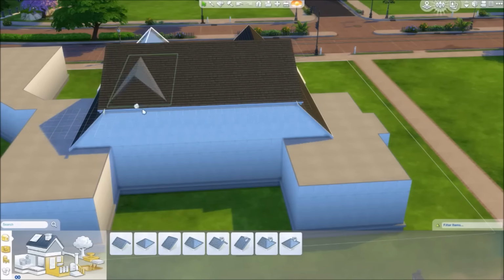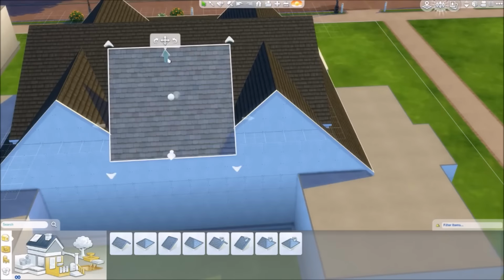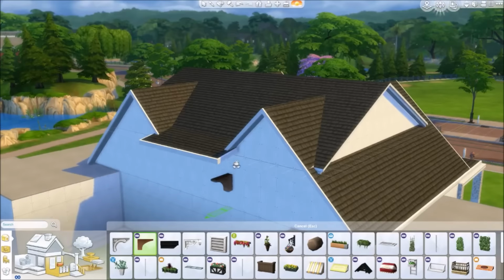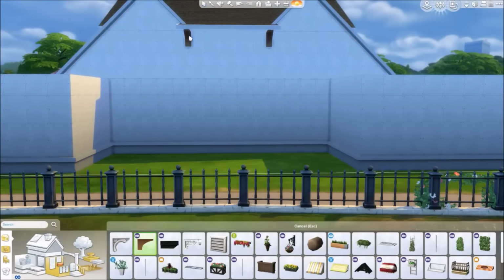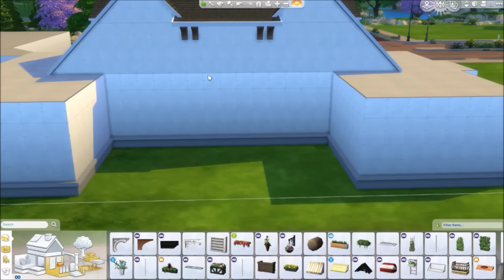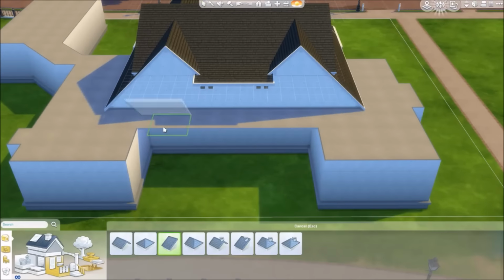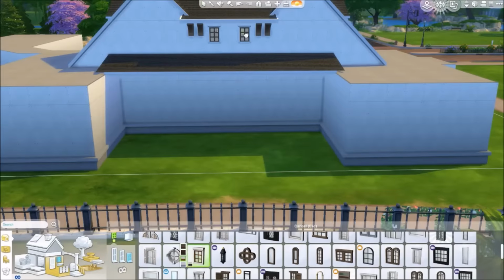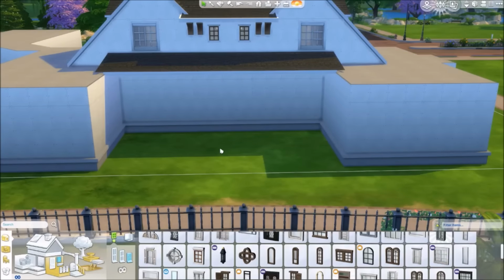Right now I'm doing the roof, and on the roof, I did try to give it a little bit of extra character by adding those little pieces there that you see, and just by doing something a little different than what you mostly see. Yeah, so I think you guys will really enjoy it.